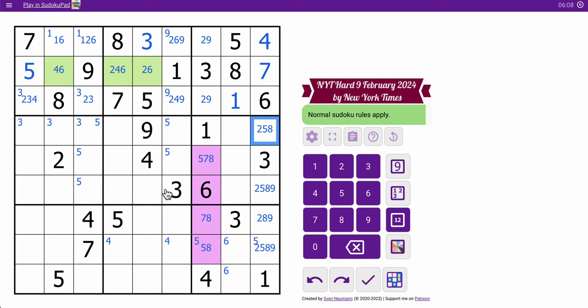Three, four, five, nine. It says in column 5, I need 1, 2, 6, 7, and 8 to fill out. I'm left with that, I think. These cells, 1, 3, 5, and 8 says 2, 4, 6, 7, 9.